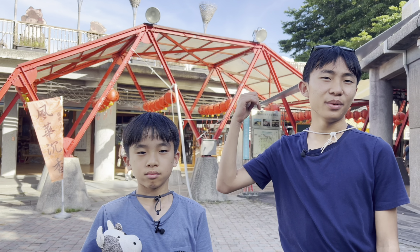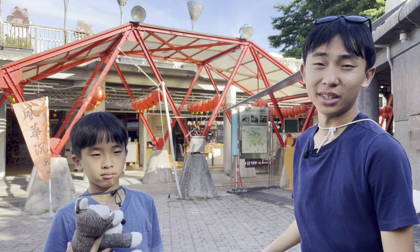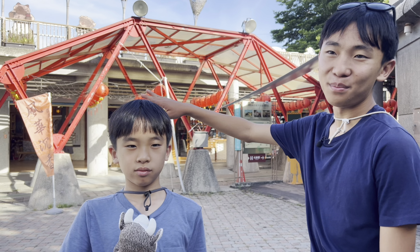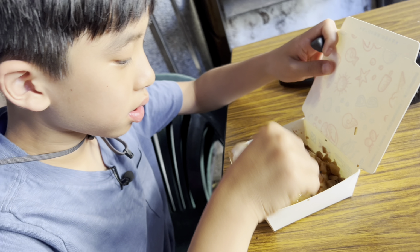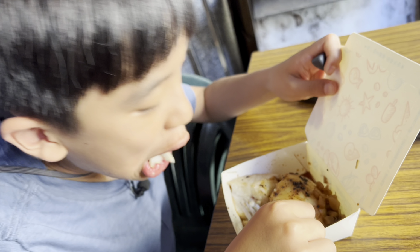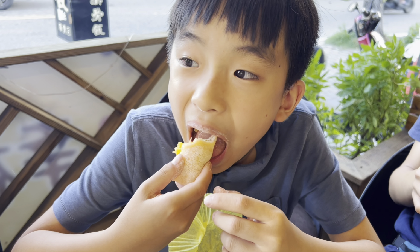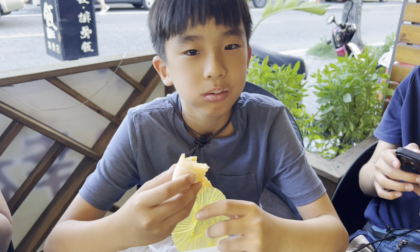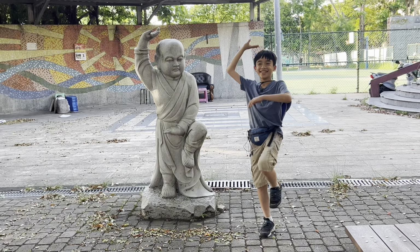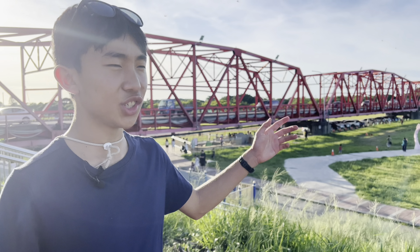In this square in the middle of town, there's a mini version of the Xiluo Bridge, which is what this town is famous for, their red bridge. This is the famous bridge of Xiluo.